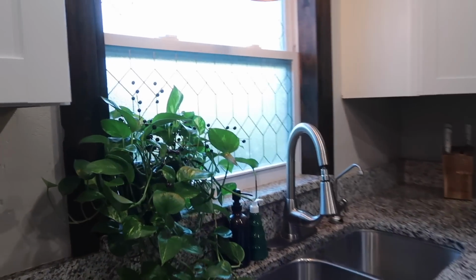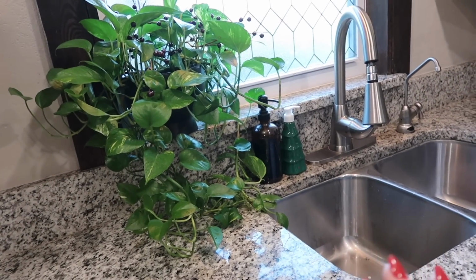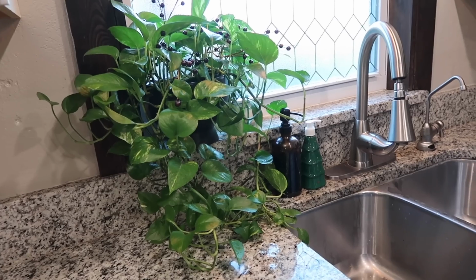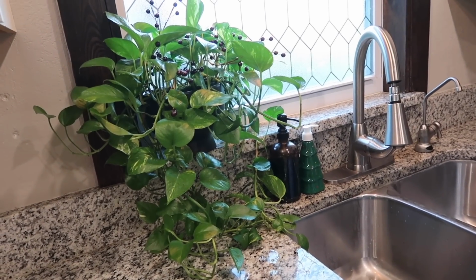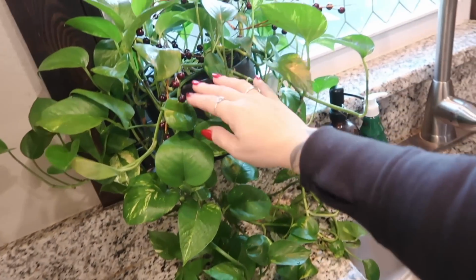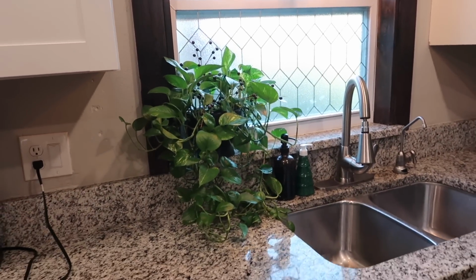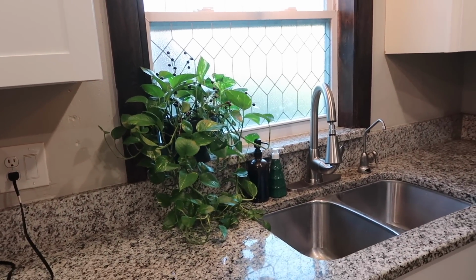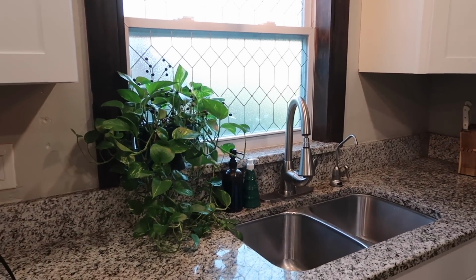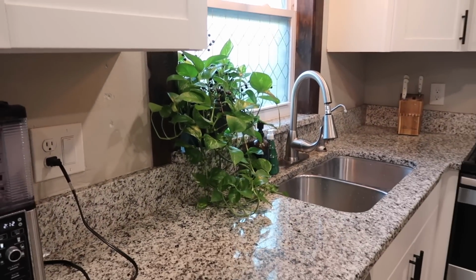One thing I did want to point out is that this plant is doing so well right here in the kitchen window. And this is the first plant that I've had thriving like this, so I'm gonna leave it. And as you can see, I just stuck some random berries up in here. I don't know what to do with it. It's not very Christmassy, but I don't care. I don't want to move it because I know it'll die the moment I try to change things up. So she's staying, and I actually really love the pop of greenery in here.